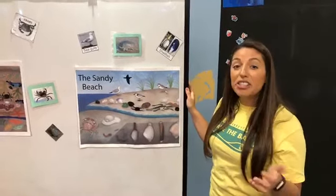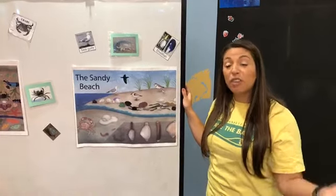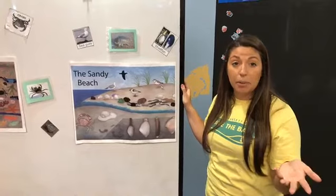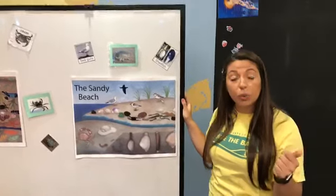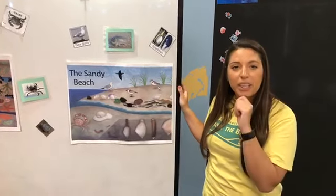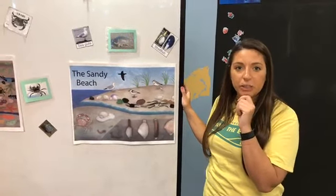Now, the sandy beach is not always an easy place to live. You have the waves crashing down, you have the tides changing, and sometimes you have really extreme temperatures. In the summer it can get really hot, in the winter it can get really cold. Where do you guys think all these animals live? Where do you think they might hide if there's some extreme weather, extreme temperatures?